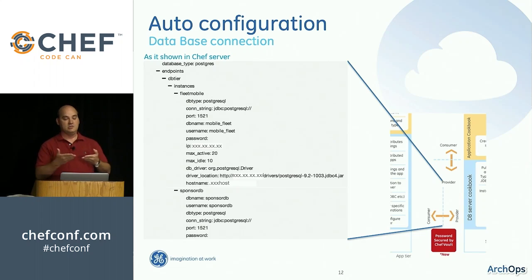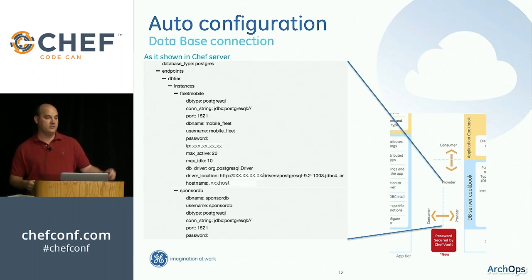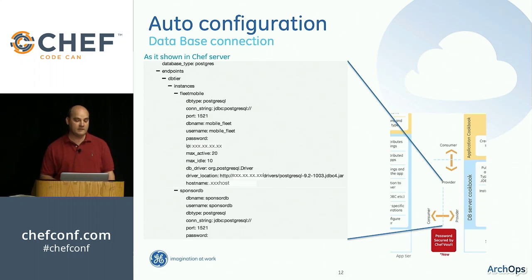And that basically provides a full URL for that particular JDBC driver. So we grab that as part of the application cookbook run and install it in the proper place where that particular application cookbook flavor wants. If it's JBoss, it's a different place. If it's Tomcat, it's a different place. And obviously, if it's WebSphere, then it's different again.